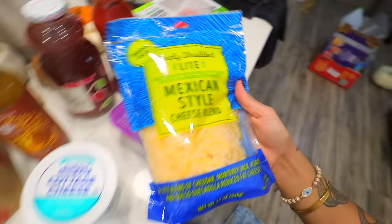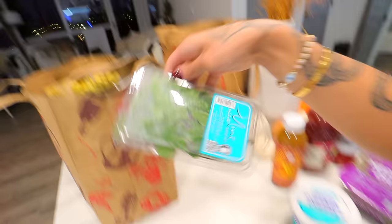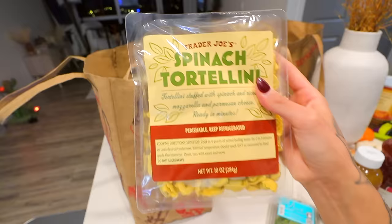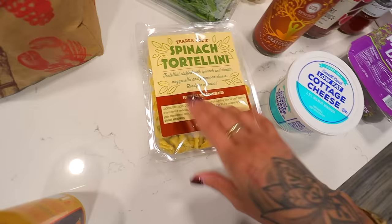It has like a bunch of them all shredded in one bag. Then I got some mint also for my sleepy girl mocktail that I'm gonna do. I've had these before and they are the best things in the world. It's like spinach tortellini pasta. It has spinach and ricotta and mozzarella and Parmesan cheese in here. So it's kind of like a three cheese. I love this when I'm like not in the mood to cook and all I gotta do is boil.